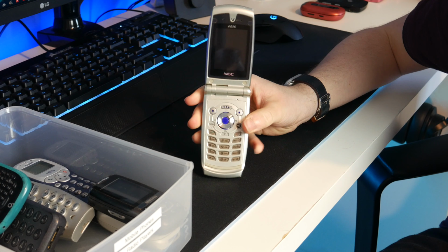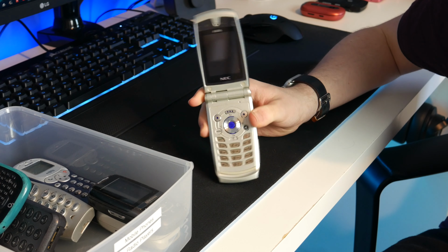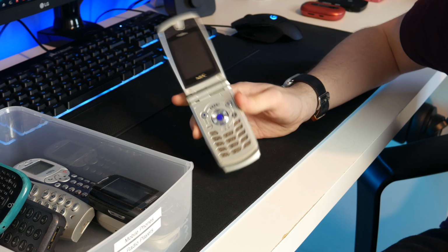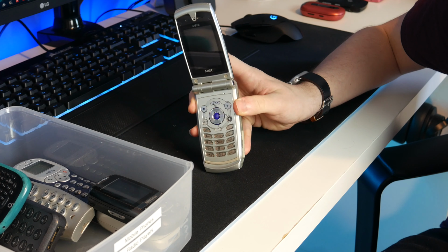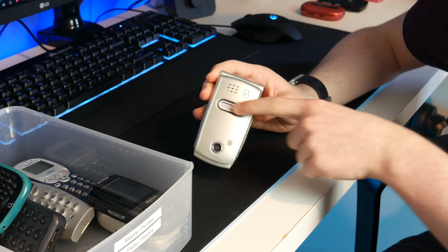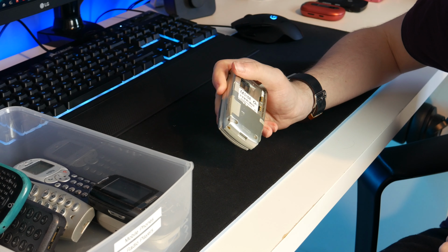I don't have a battery for this. I don't have a charger for this. This was just given to me by a friend a couple of years ago. I've done nothing with it because I'm not really sure what to do with it, but it's quite cool to have an NEC phone. I don't have any others by this company, and this one was actually pretty advanced for the day. As you can see, it's got a screen on the outside, and it also has a camera with a flash. I'm guessing this thing probably would have been quite expensive.